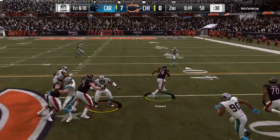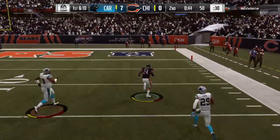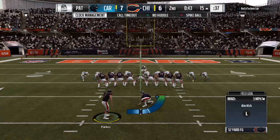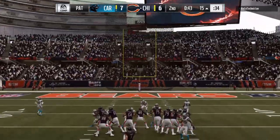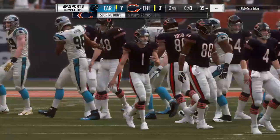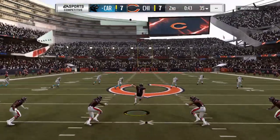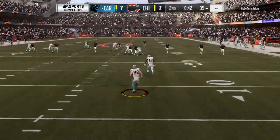On first down, they run with Howard. Fighting through, and he's got space. Touchdown, Chicago. Jordan Howard, 50 yards. And the Bears are an extra point away from tying the football game. Perky with the extra point. And that is going to tie our game as we approach halftime. So a tie ball game here as the kick's away. This fielded a few yards into the end zone.